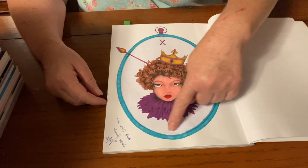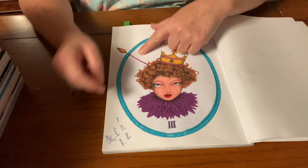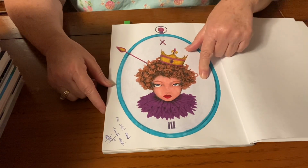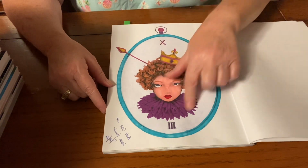And this was a very faint blue pencil. I think it's a Prisma, I'm sorry, Prisma. But this was my first page.